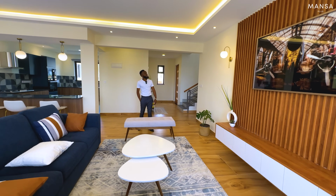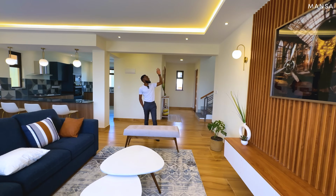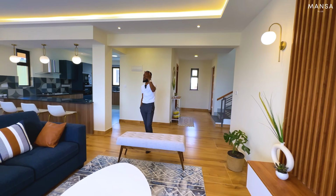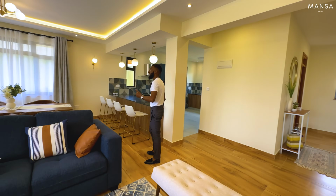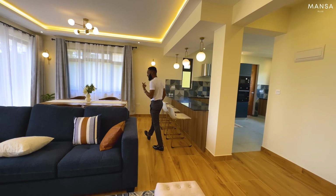Interesting. And talking about light, you also have these downlighters, lots of them around the gypsum ceiling, and there's even a warm lighting above there. And moving on to this side, you have your dining set.